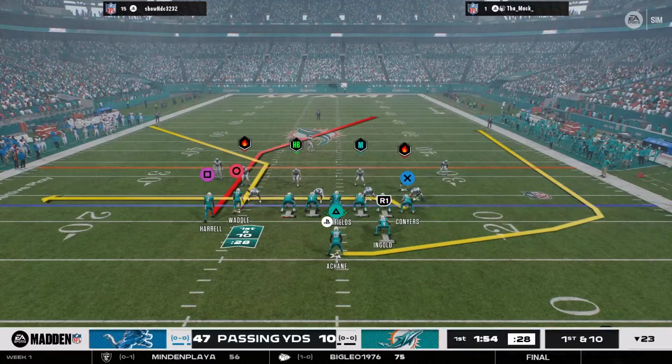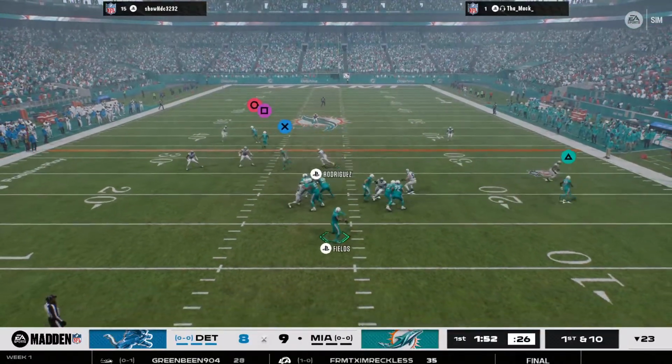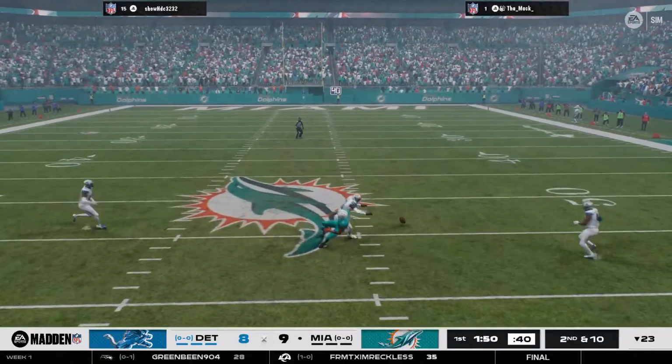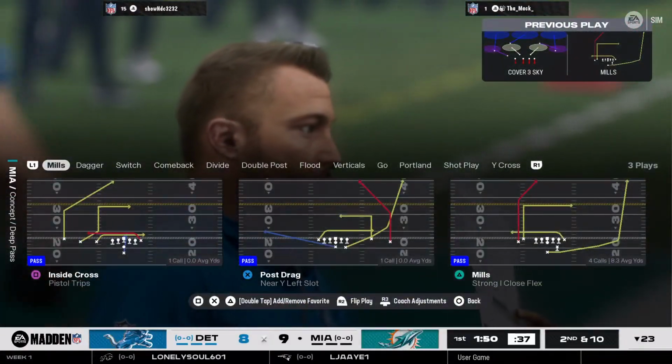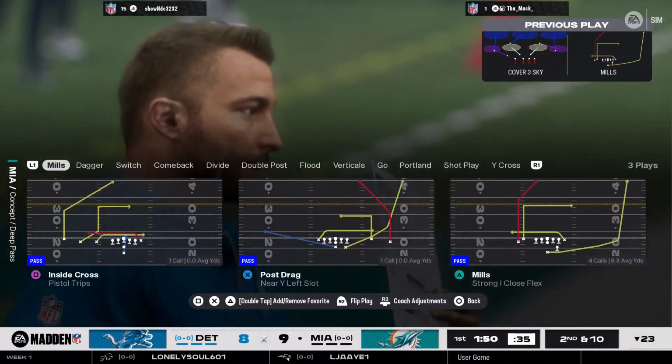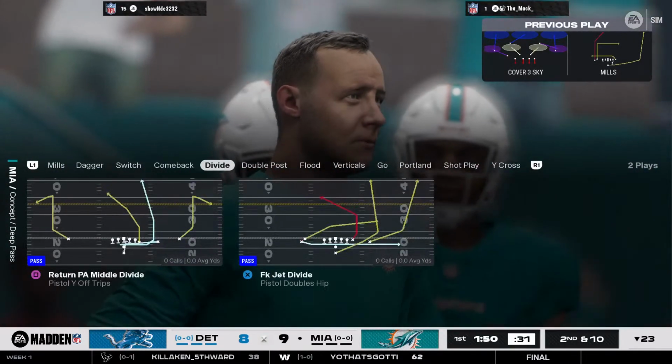Here we go. Looking to throw, Fields. That one's incomplete. Had the connection, but some stone hands got in the way there. No luck finding his receiver that time, and it sets up second down.